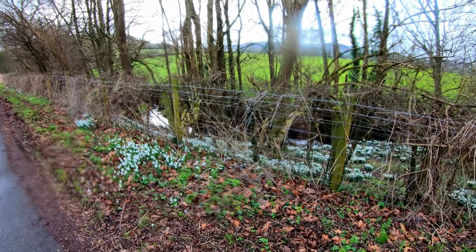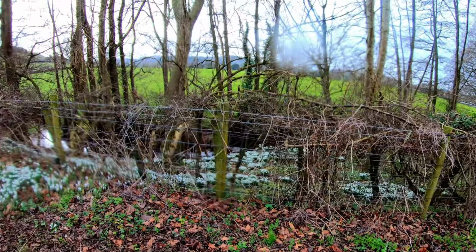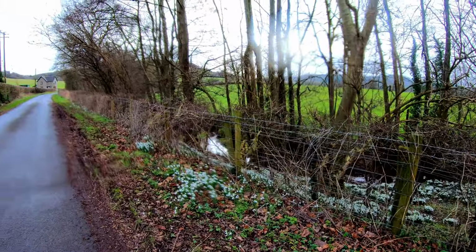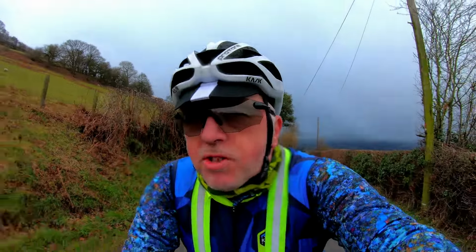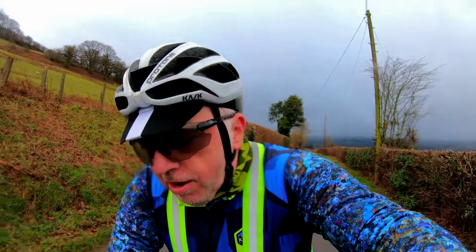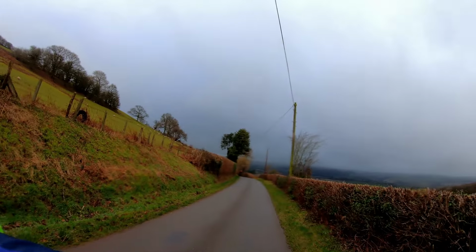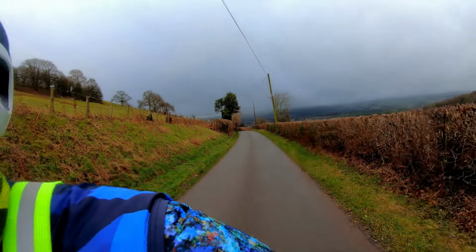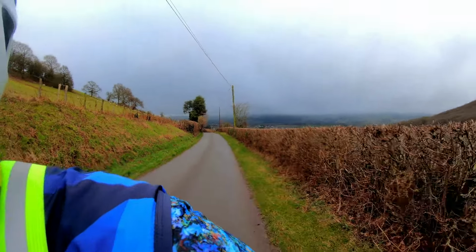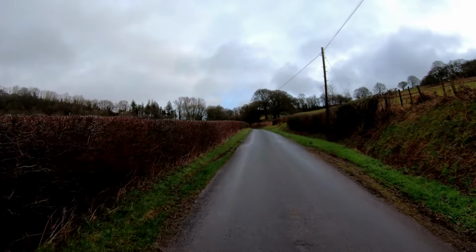Pretty breezy. Well, that's certainly carpeted in snowdrops down there. Incredible. Well, my sausage sandwich is trying to make a reappearance. Have a look at that behind. Didn't see that on the weather app this morning. Fortunately, a blitz of blue sky this way.